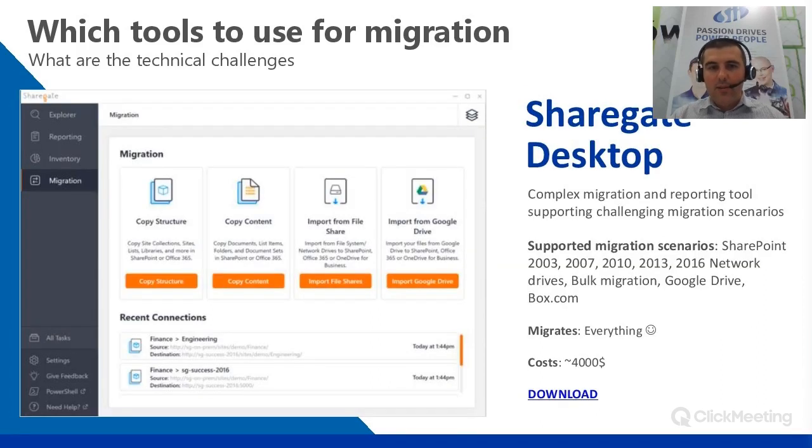An alternative solution for that is ShareGate Desktop, for which a new version has already appeared. It will also support migration from SharePoint Classic to Modern. It costs $4,000 per one PC per year. So you can see this is maybe not extremely expensive, but it is also not a cheap scenario. In the previous licensing model, there was a version which only supported the migration. It cost something about $1,000. This is not something that is present today.